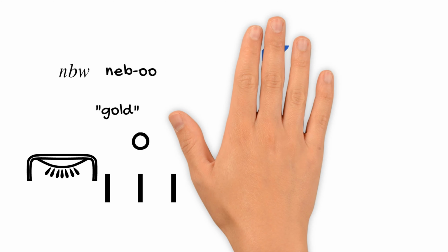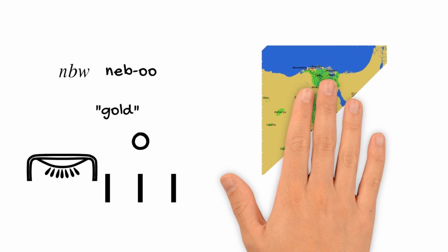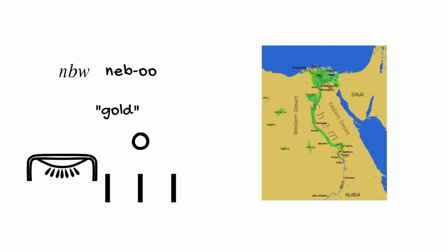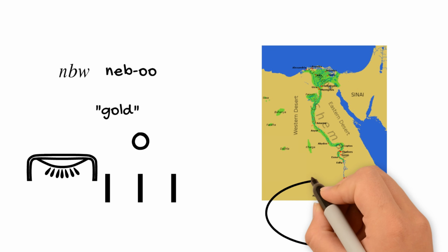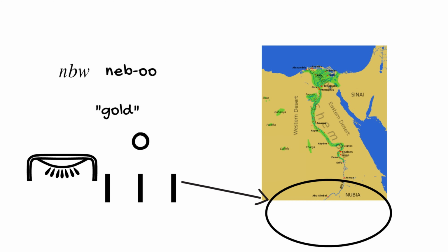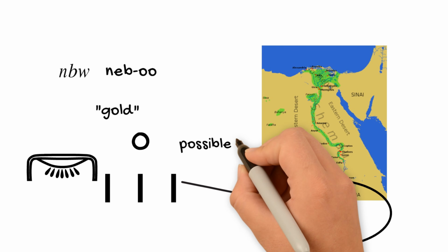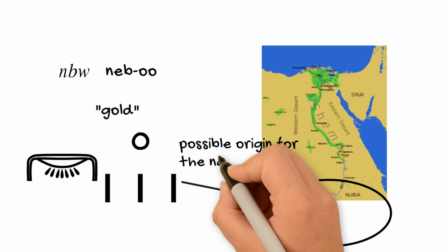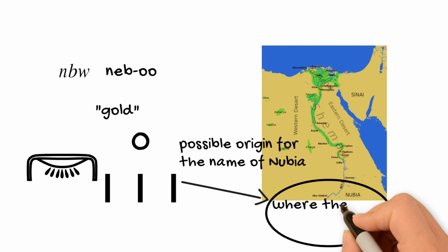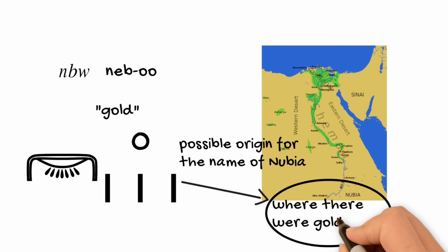Some also suggest that this word is the origin of the name for Nubia. This is the land to the south of ancient Egypt. This name came into use during the Roman period and designated this land immediately to the south of Egypt. And it might derive from this Egyptian word for gold, which is Nebu or Nub. Because Nubia was the location of gold mines that Egypt had exploited over time, this would definitely make some sense, although there are some competing ideas about where the name comes from.